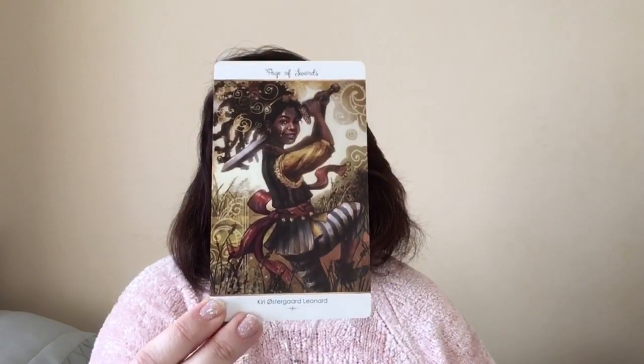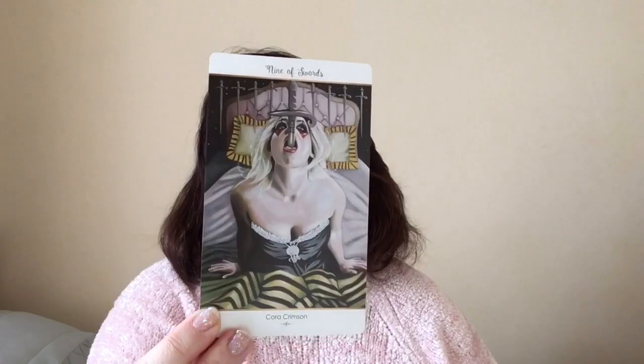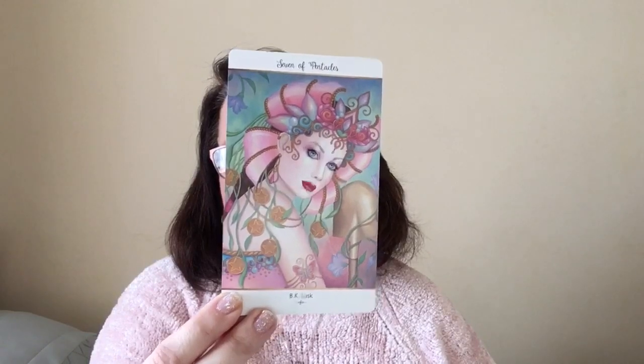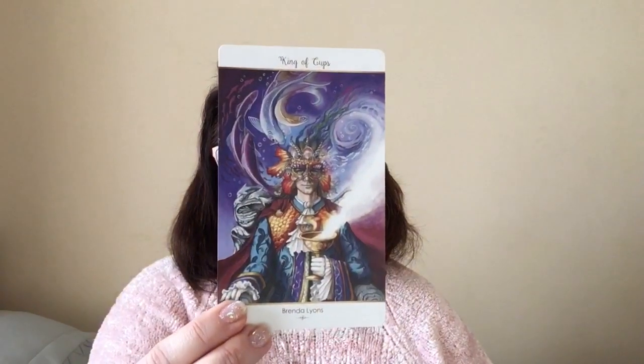So we do have some people of colour in this deck too, which is good, and different ethnicities. This one is the Three of Swords. No, Nine of Swords. Seven of Pentacles is more of a pastel-y colour one. Ten of Pentacles. King of Cups. I love this King of Cups. And the Five of Cups.